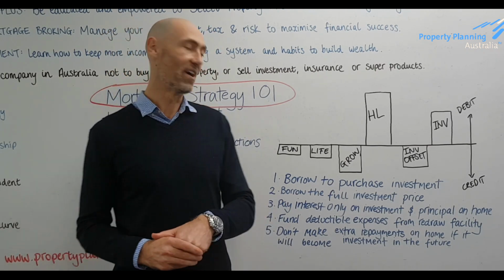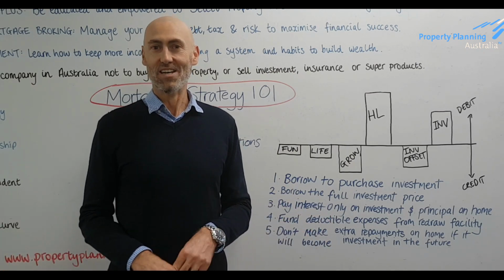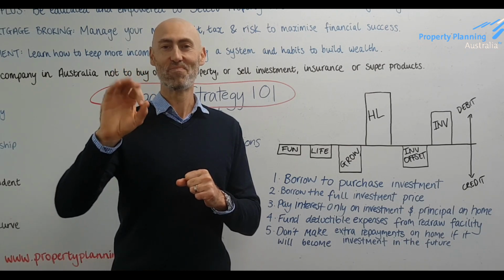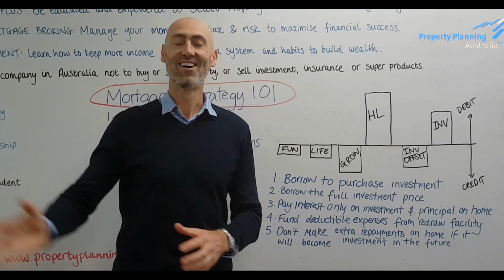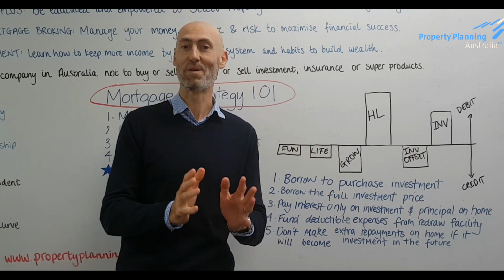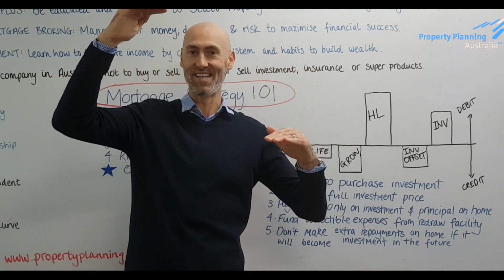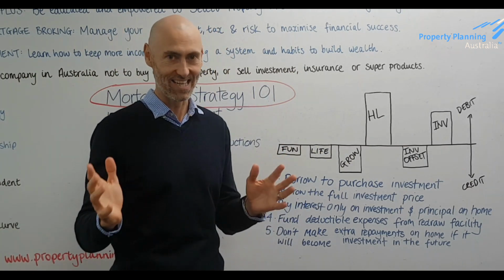Number 4, fund deductible expenses from your redraw facility. So what that means is, when you set up your new investment loan, leave some buffer in there so that you can redraw from your investment loan to pay for those expenses, rather than from your savings that is offsetting or being used to pay off your home loan. Okay, and what that means is your overall debt is the same, but you have more good debt and less bad debt. More money in your pocket, less money with the ATO legally.